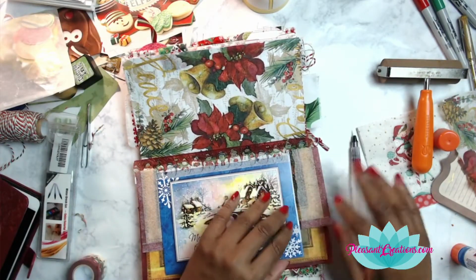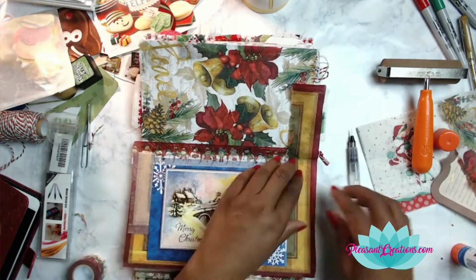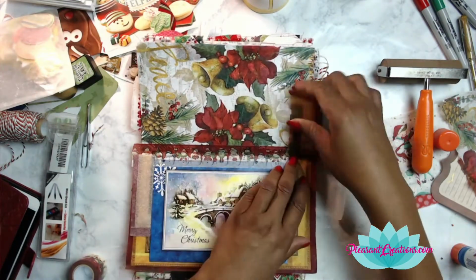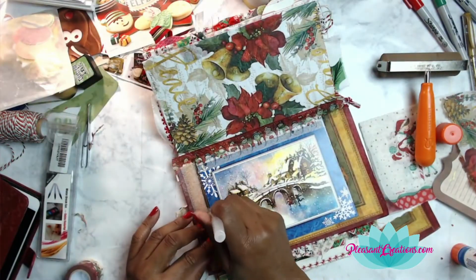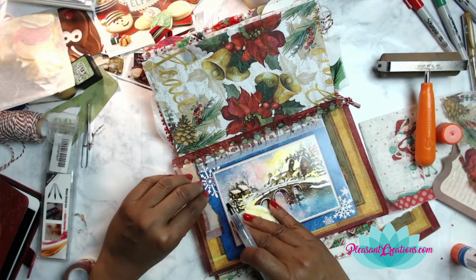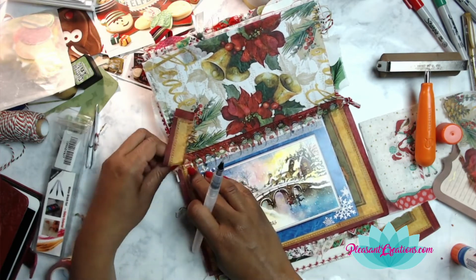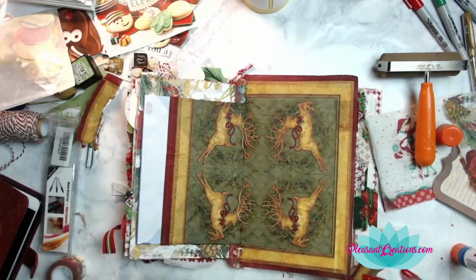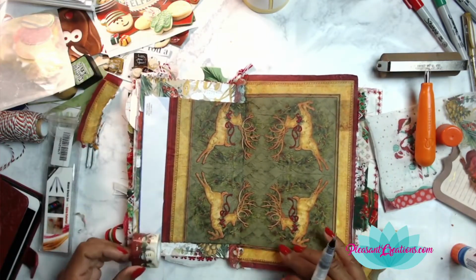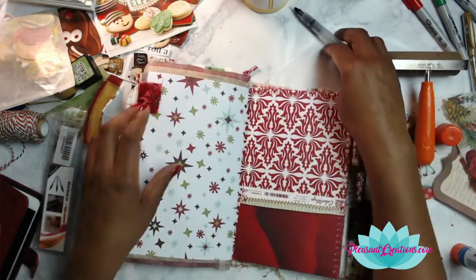So I'm using my water. You can see I put down a lot of water on that one and it just tears right off. So that's perfect. The more water you put on there, the easier it is to do this technique, and you don't really have to use any scissors unless you want to really clean things up a little bit. But I wasn't really too worried about the little bits and pieces hanging over the edge, but I do give it a little bit of a haircut in a bit.